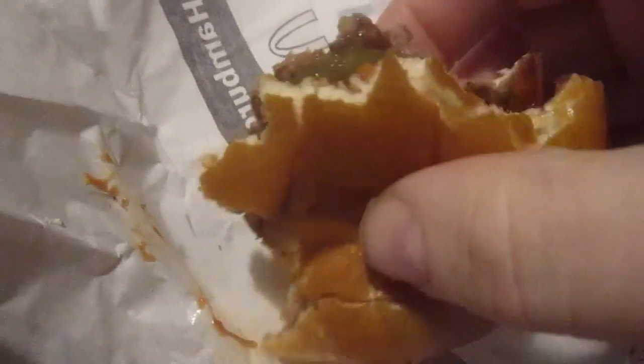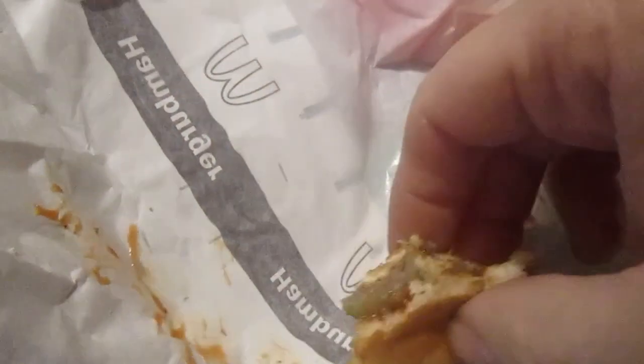Pick this up and go to have some of that chocolate milk. I should have saved a couple fries for dipping in this little bit of ketchup right here, but that's just me. There you go.